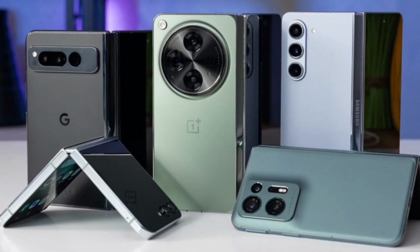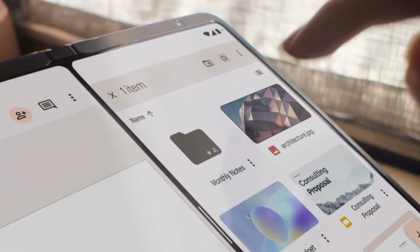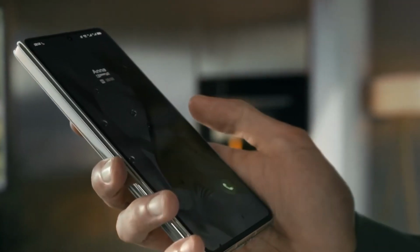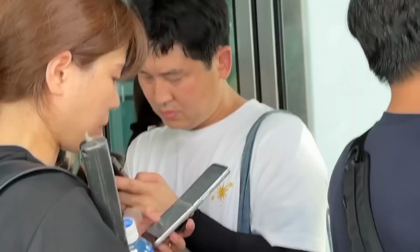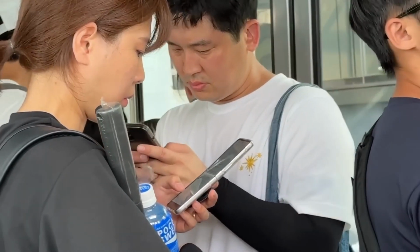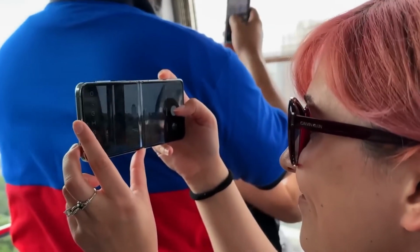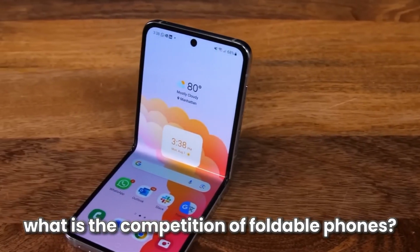Consumer preferences play a crucial role in the adoption of foldable phones. While some users are enthusiastic about the larger screens and innovative designs, others are hesitant due to the high costs and potential durability issues. Market research indicates that younger consumers and tech enthusiasts are more likely to embrace foldable phones, while mainstream adoption might take longer as prices decrease and durability improves. Exactly what is the competition of foldable phones?